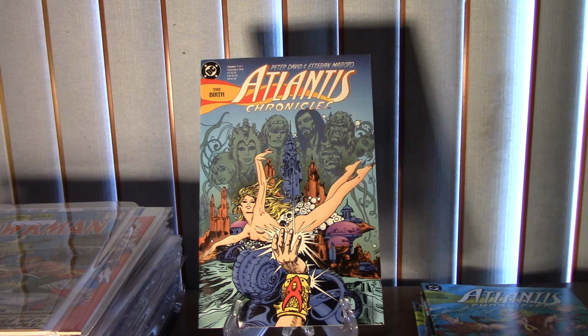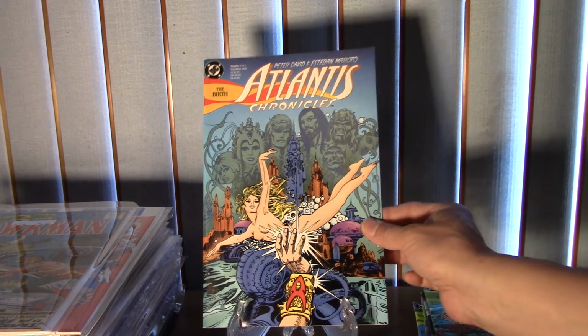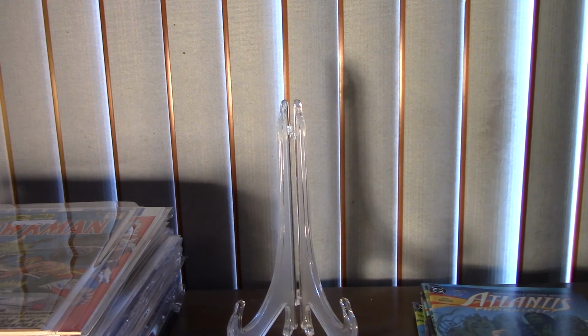Now we get to the rest of my pickups, and like I said, this will be a mega grail haul. Nothing but grail books. So let's get to business.